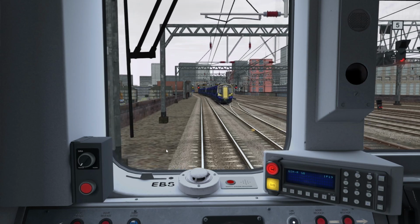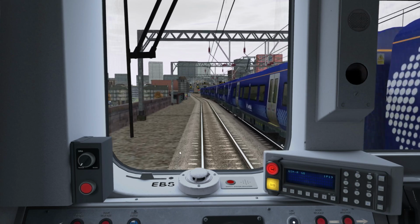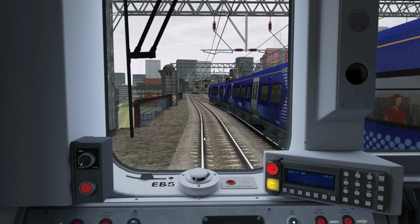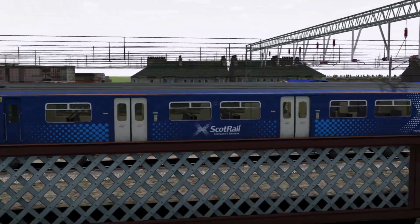I'm not ending the video, of course. This is just the station approaches at Glasgow. 380, little Desi boy. Sparky boy. Are we Sparky boys? No, we are not Sparky boys.